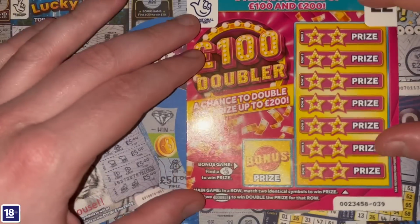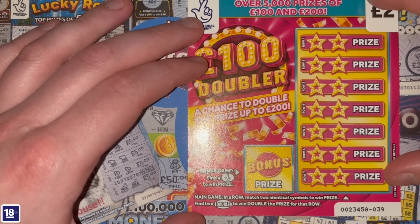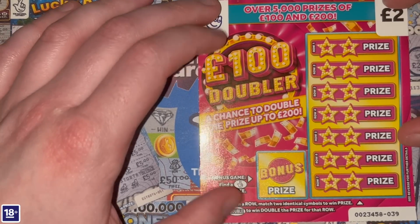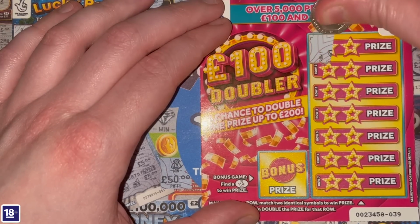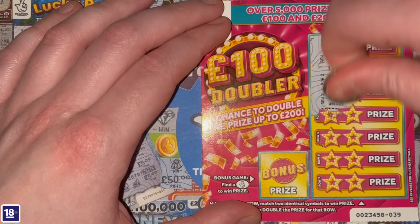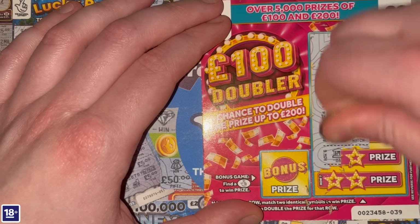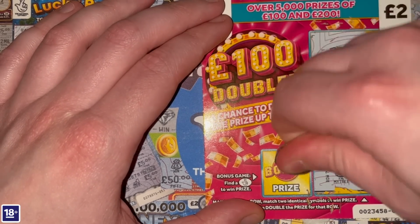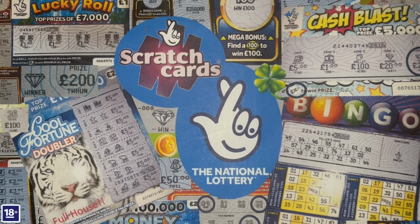£100 doubler. So in a row, find two identical symbols to win the prize. Find two double symbols to win double the prize. And in the bonus, find the crossed fingers to win that prize. No. No crossed fingers. Nothing on the £2 scratch cards today. Okie dokie. Moving on to the £3 then.